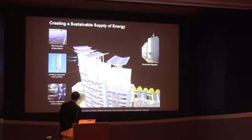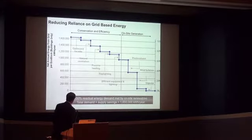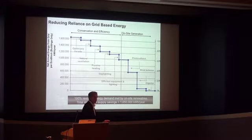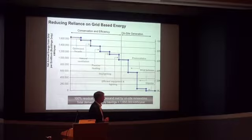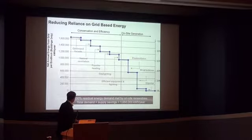We then can supply the energy with PVs, wind, and the anaerobic digester. And when you put it all together, this was back in 2004, you could get to complete resource self-sufficiency at only a 10% increase in the cost of the systems, which is remarkable.